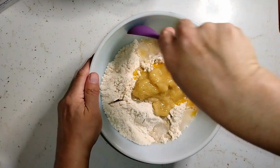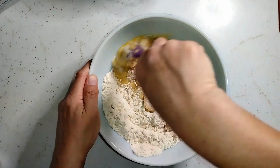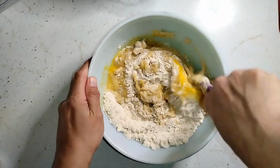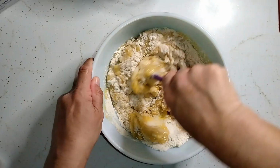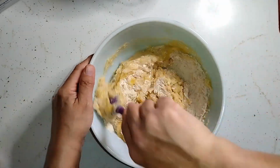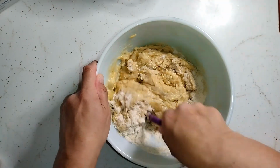Alright, so we're just going to mix this together now. Oh, it sure beats doing all that scratch stuff. Normally I do make them from scratch where I add all my own stuff, but I just don't feel like it tonight. We're doing easy tonight.